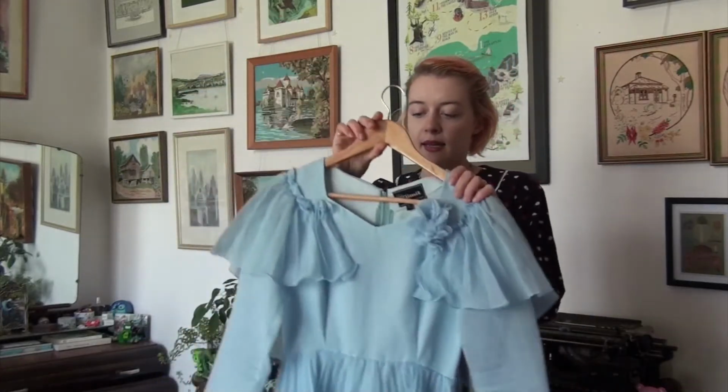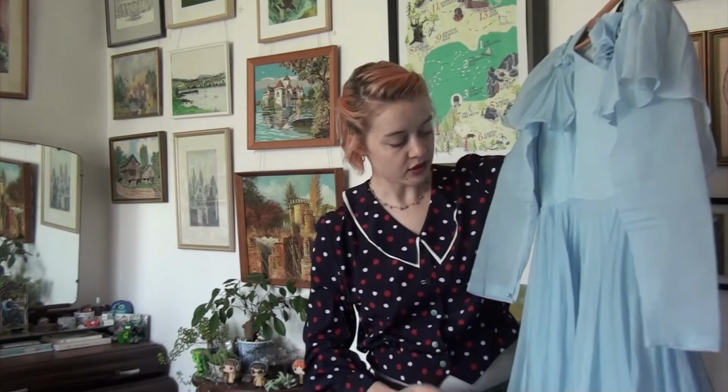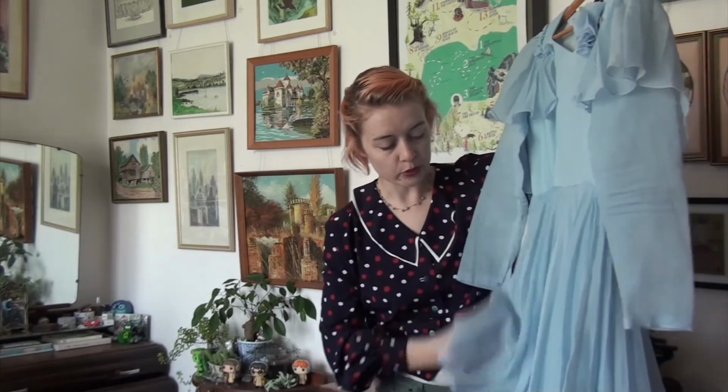So much detail, and every single piece I just adore of this, and I'm so thrilled that I have it now because it's just an absolute dream. And so that is all of my favourite vintage pieces in my collection.